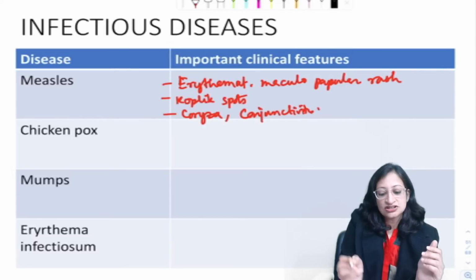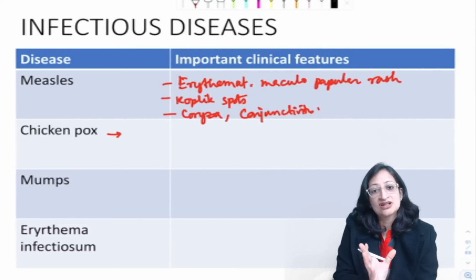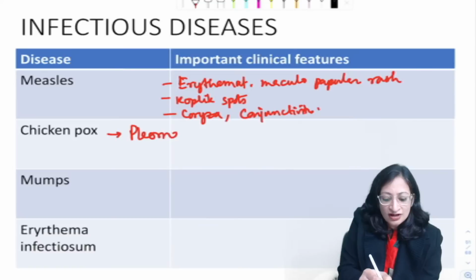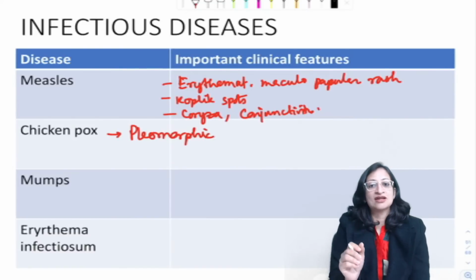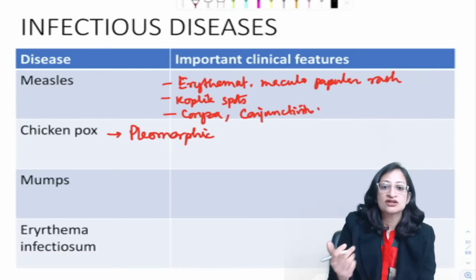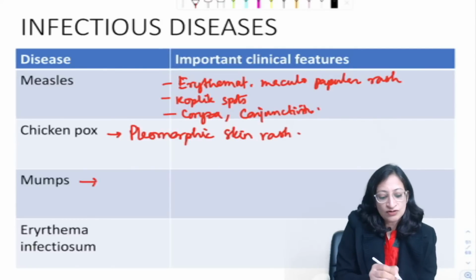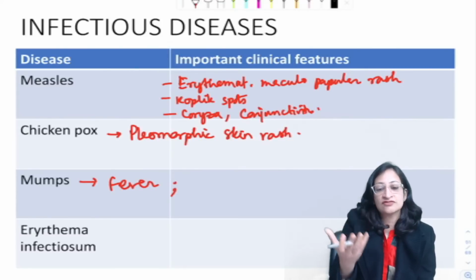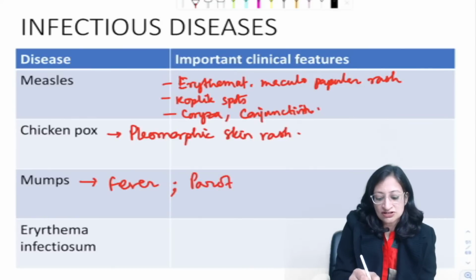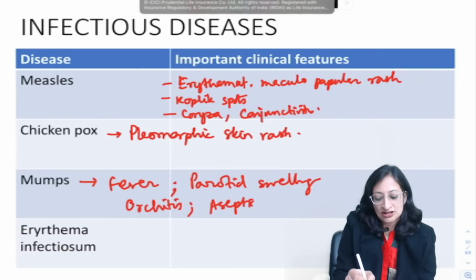Okay. Chicken pox, what happens? Chicken pox is typically along with fever, and usually the rash is pleomorphic. That means multiple types of rash are present at the same time. So you can see a macule, papules, vesicles, pustules, and sometimes scarring can also be there. So pleomorphic skin rash is what you typically get in chicken pox, right? Mumps, what will you get? In mumps, you get fever and parotid swelling, which can be either unilateral or bilateral. It is a very infectious disease. In males, there can be orchitis. And aseptic meningitis is a very important complication.